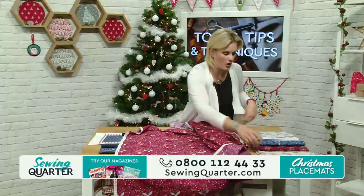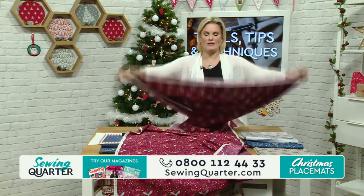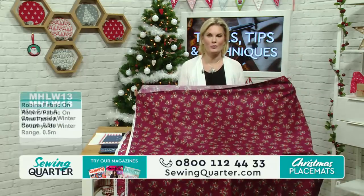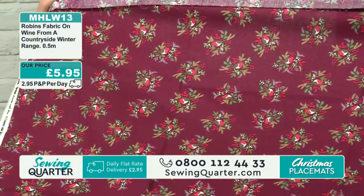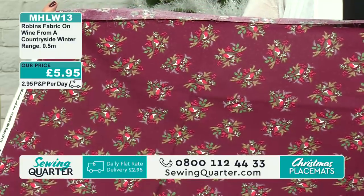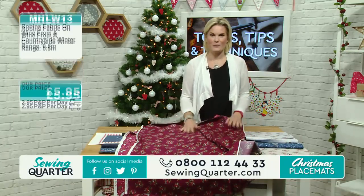Do you want robins on wine? Robins on wine. Very, very quickly. Of course, all of these are on the website underneath where you watch live. Here we go. This is robins on wine. We've also got them on silver and on cream. $5.95 for that. Per half a metre, you decide how much you need of this. And it is a need. It's absolutely beautiful. So do check out your baskets. Don't miss out on any of these. Lots of fabrics on there.